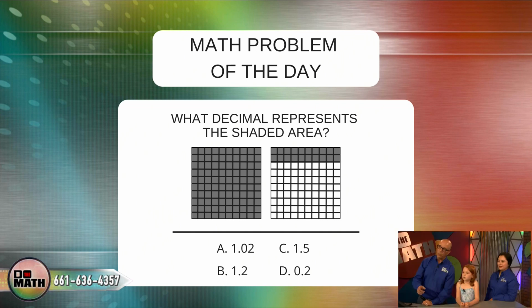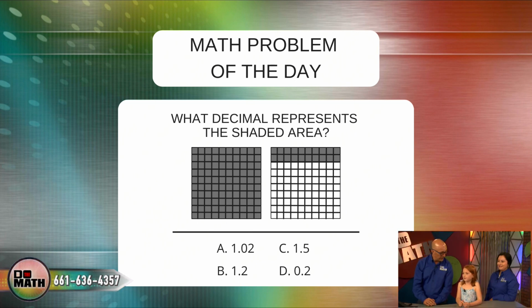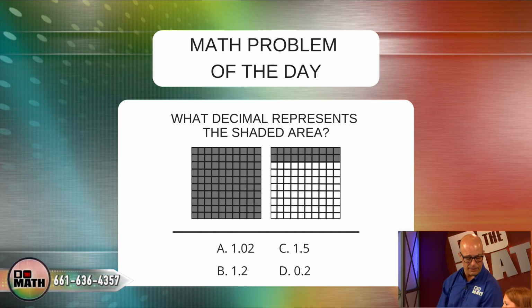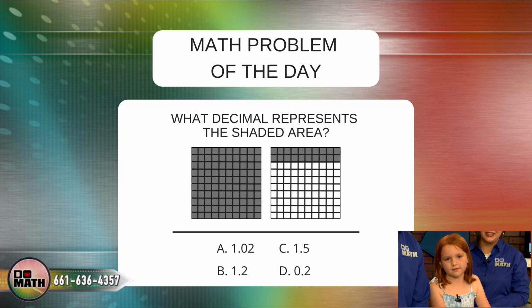1 and 2 hundredths, which is A, or B, 1 and 2 tenths, C, 1 and 5 tenths, or D, 0 and 2 tenths? Is it B? Well, are you asking me or telling me? That's why I have you helping me. I don't know. Well, but you think it's B, right? Yes. Why do you think it's B over the other ones? Because it has a 1 and a 2. Good. So A has a 1 and a 2 also, but it has a 0. Yeah, but the 0's before the 2. That can't be because 20 has a 2 before the 0.